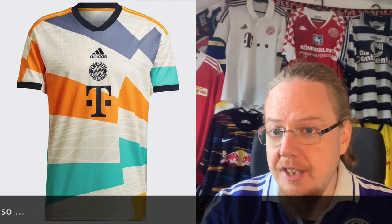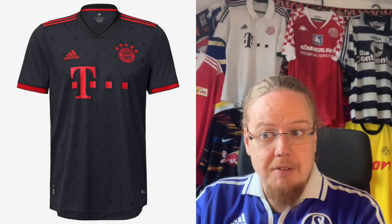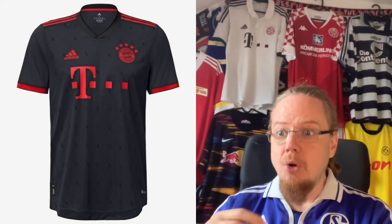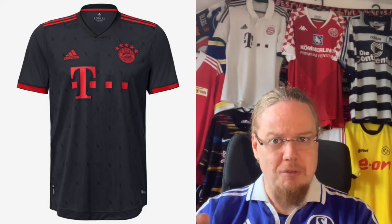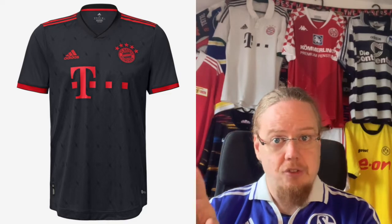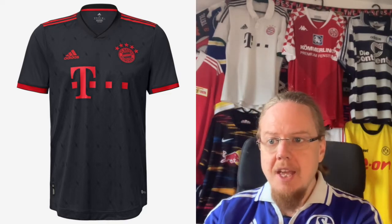Olympic Games, because it was 50 years ago, but so far I have not seen that one. However, what we have seen is a third jersey, which is kind of black with red accents, which makes it immediately more looking like Bayern. However, compared to the last two black jerseys that Bayern had, we had the black and the gold one, which I really, really like, because there were references to the city in there. Well, there are references to Bavarian culture in there that I do enjoy.